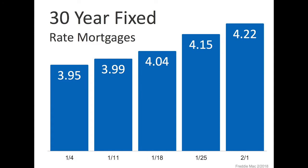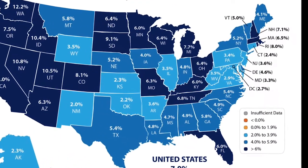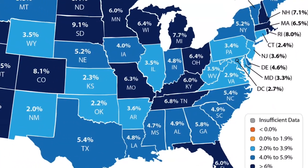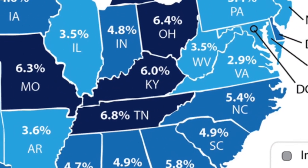Of course, rates may vary, and it depends on your credit rating and how much debt you have, but you can expect rates to only go up, so now is the time to sell and to buy a new house. Nationally, home prices are increasing, but take a look at the state of Kentucky. More than a 6% increase on average for many homes throughout the Louisville area.